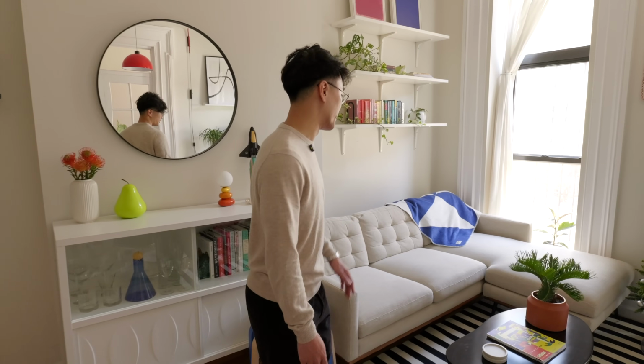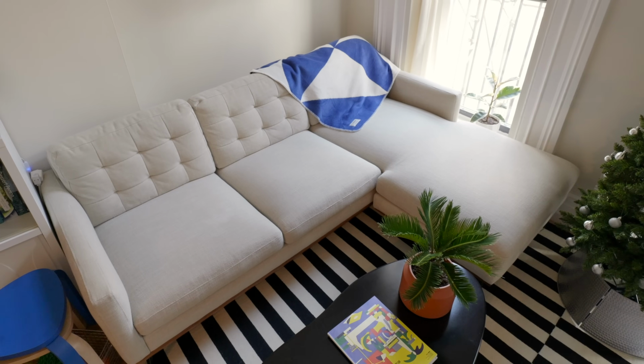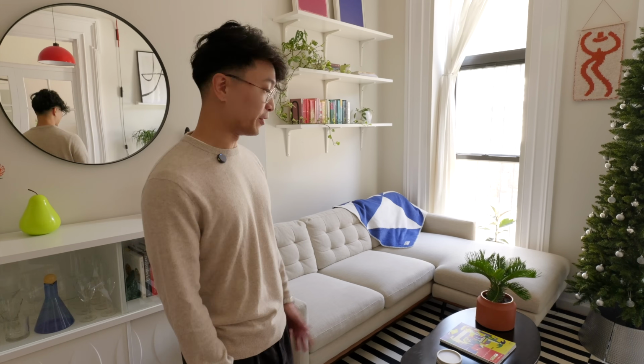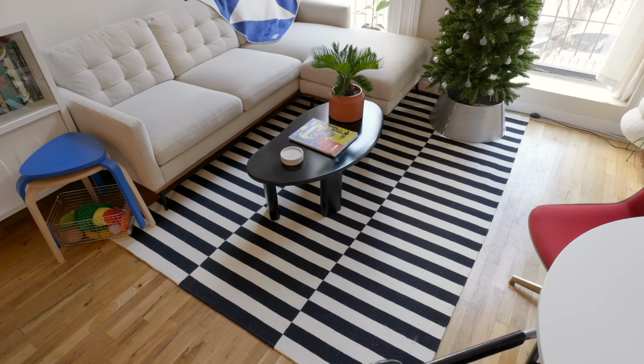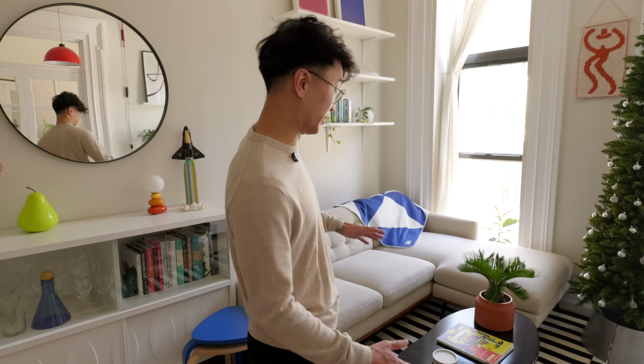Here in our living space, I have a sectional couch, and this couch perfectly fit in this corner of our space without taking up too much room. When we first moved in here, we really liked this striped rug that we got from IKEA. Since we got it, we realized that it fit really nicely in our space, but it took too much attention on the ground. So we wanted to bring the attention upwards towards the high ceilings that we have.